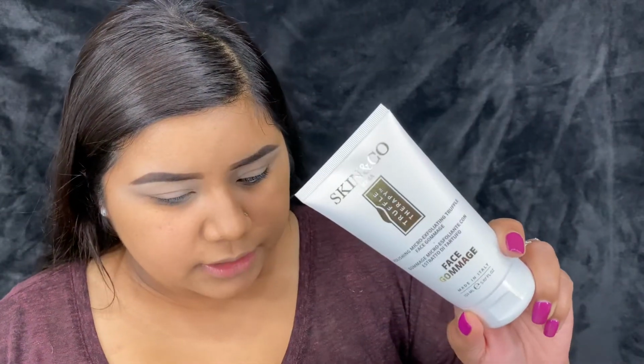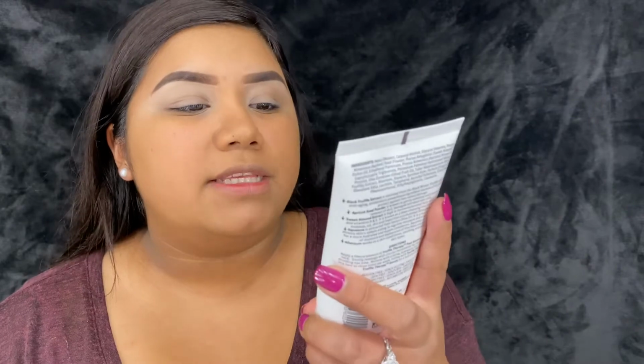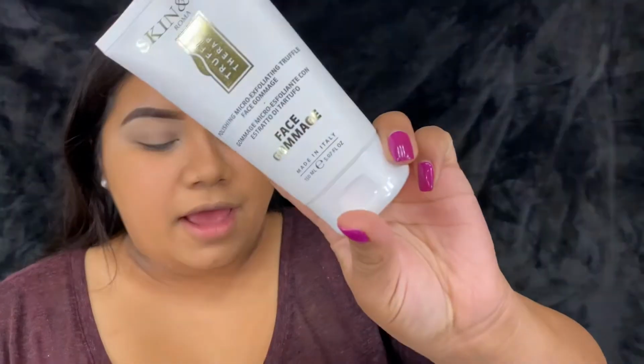So the first thing I'm going to take out is by Skin & Co. I think that's the brand. Yeah, Skin & Co. Roma. And this is their Polishing Micro Exfoliating Truffle Face Gommage. I don't know how to say that word.